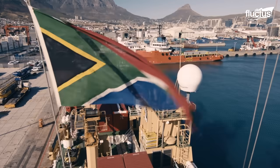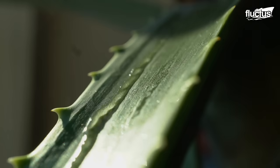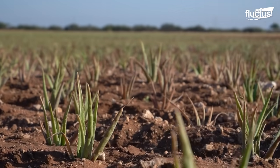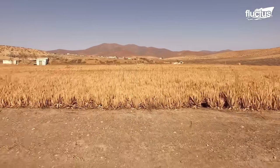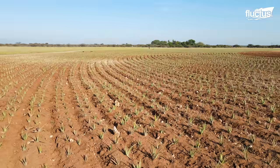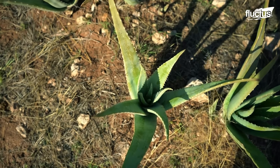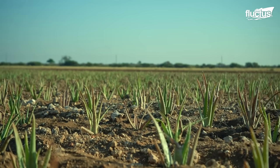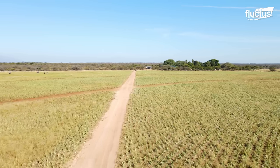South Africa stands as a prominent player in the global aloe vera market, accounting for approximately 5% of the world's aloe vera production. Its warm, sunny climate and well-drained soils provide optimal conditions for aloe vera cultivation. South Africa possesses ample agricultural land suitable for large-scale aloe vera production.